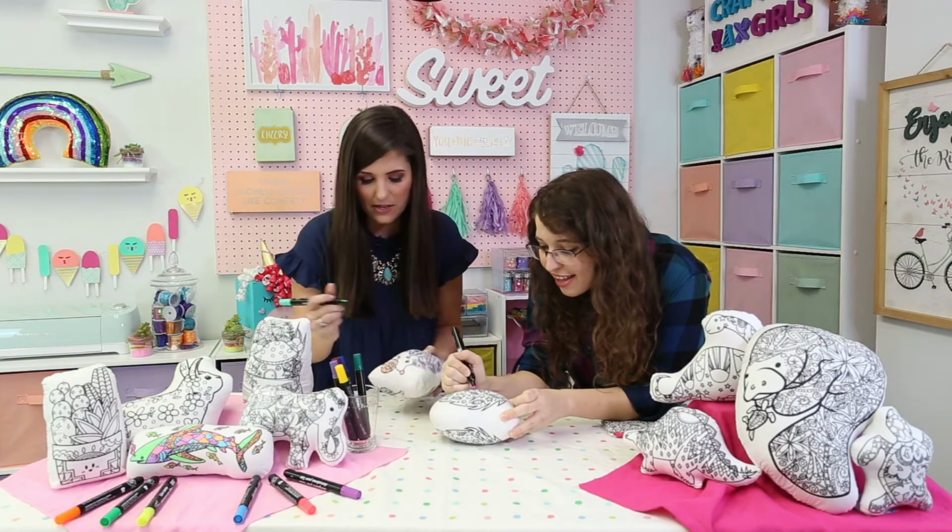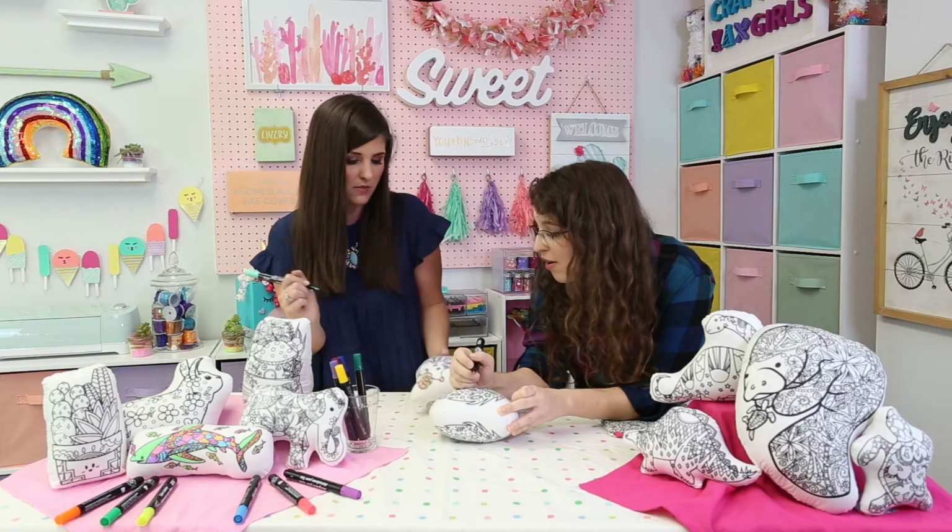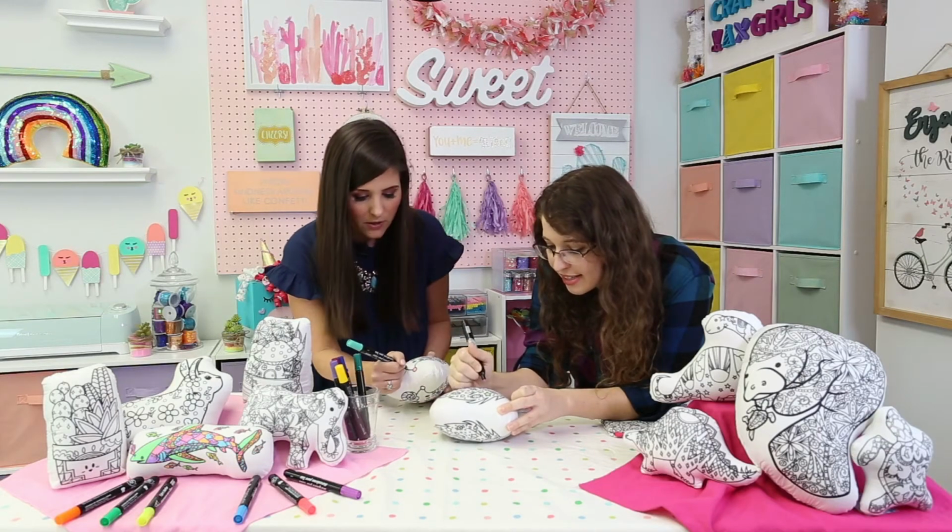Okay, I'm adding some designs to this. Lisa, who started coloring this, I hope you like it, but I think it's cute. I'm just adding some fun little details.